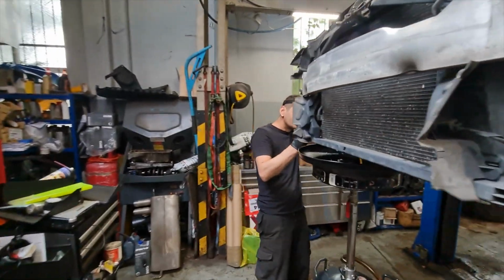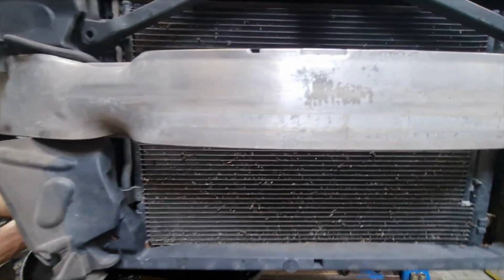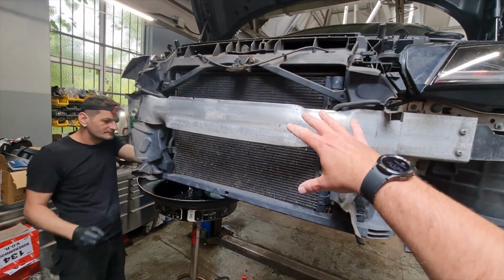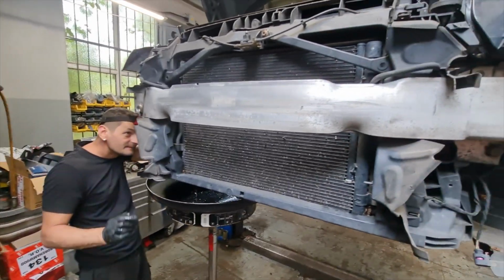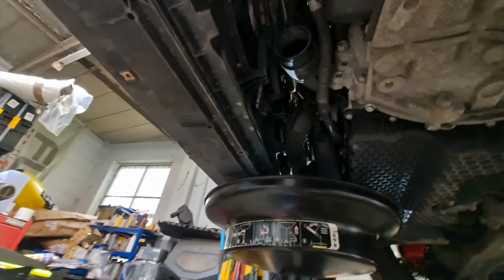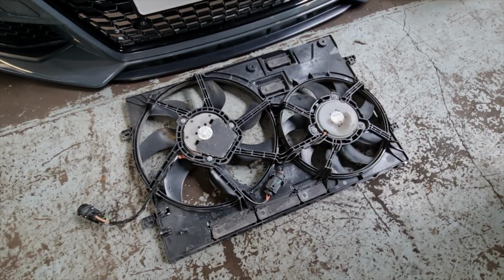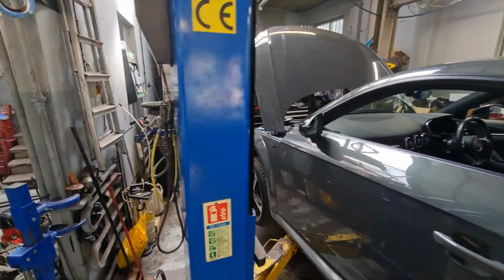How are you feeling, Michael? It's a lot to do, isn't it? We've worked out that this is not going to come out any other way but dropping it down. Is that right? He's already taken the intercooler hoses off, and now we're releasing the coolant from the car. So the fans are off. It looks like we might have enough space. I'll show you in a bit.